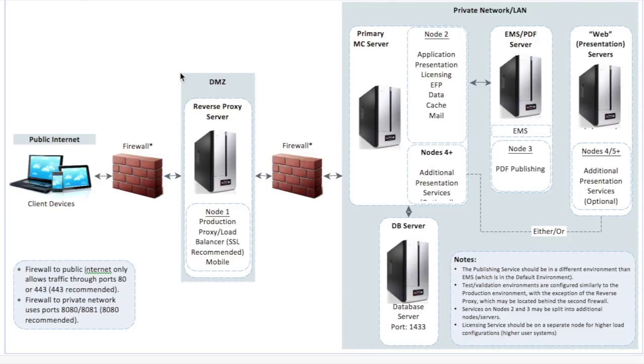So you've got your production web server, you've got your database server, and then you've got a publishing server. Well, with version 11, we've introduced what's called an enterprise management server. It's an application that allows us to manage components of master control like resources. For example, all of your files are contained in what we call the EFP, and the EFP can get pretty big. So with the EMS, we said, all right, let's make that a resource that we can then tie to different things.